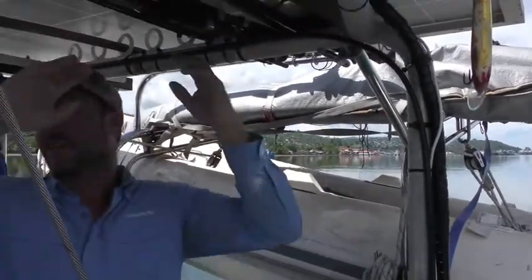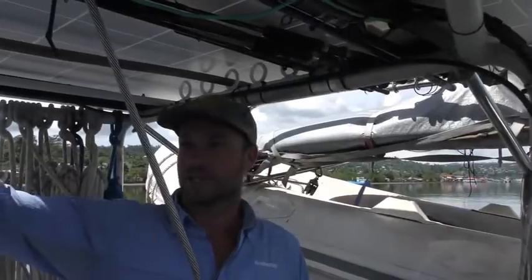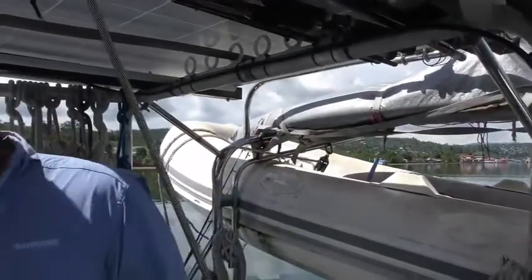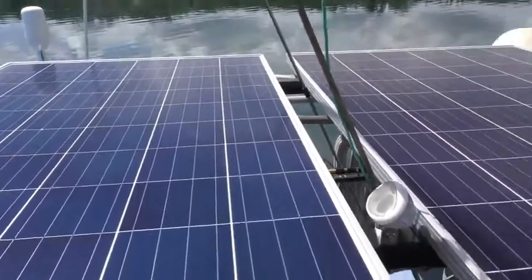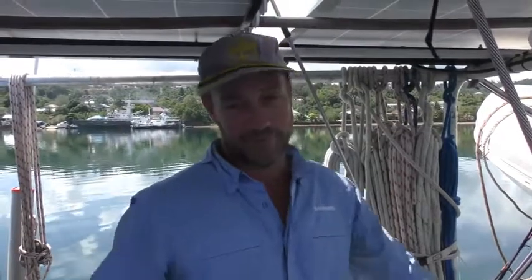Bit of a rod rack here. Put the rods, gaff, spears, whatnot up here. Our solar panels. 520 of solar and a 660 amp hour battery bank, which is for us, because we're running two compressors, so we've got a fridge and a freezer, and all of our computers and photography gear and whatnot. So it's only just hanging in there.